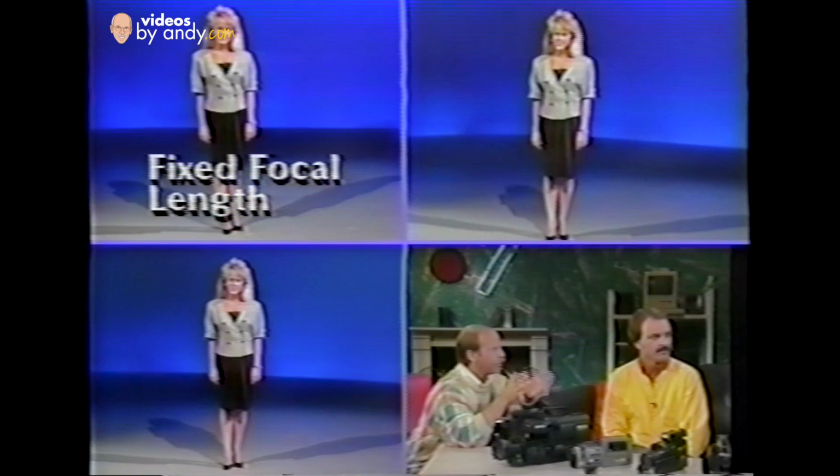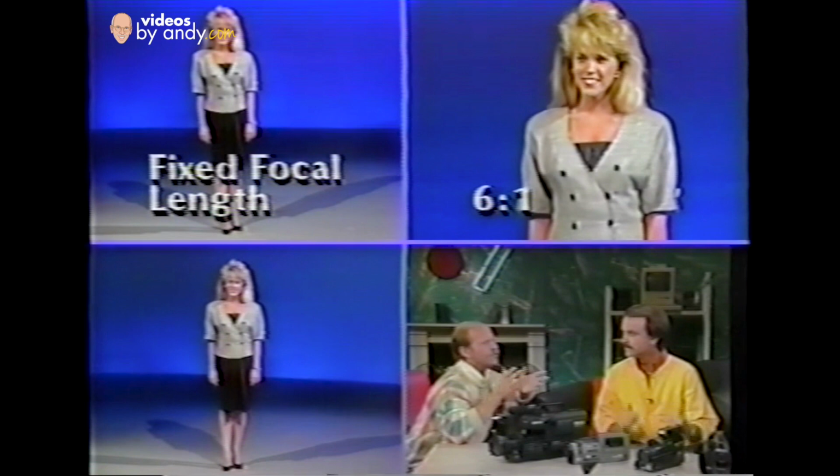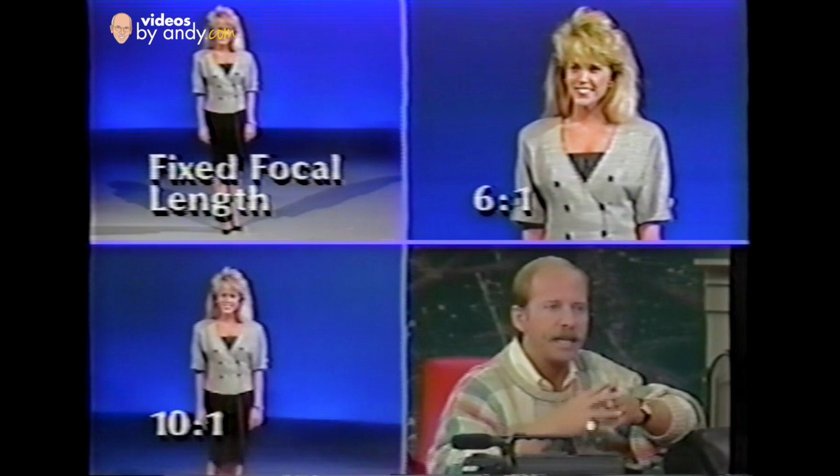Now, as you step up, the one on the right, you'll see it zooms in, and that'll be about what a 6-to-1 zoom is. Okay. Now, how far from Suzanne are you right there? Well, I guess we're about 25 feet maximum. All right. But then you can bring it up to the waist shot. And then as you get to a 10-to-1 zoom, you can bring all this in even further.